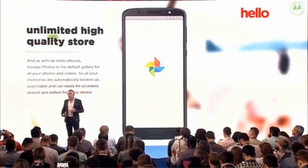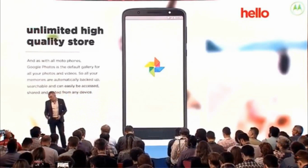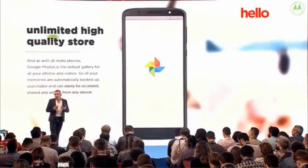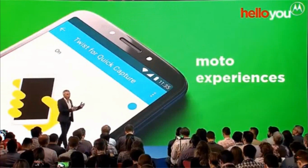So this is how it works. You take as many pictures as you want. They are all safely backed up. You can share them, and you can search them. It's by default in the product, and it goes with our great camera. So that's for one part of the camera.